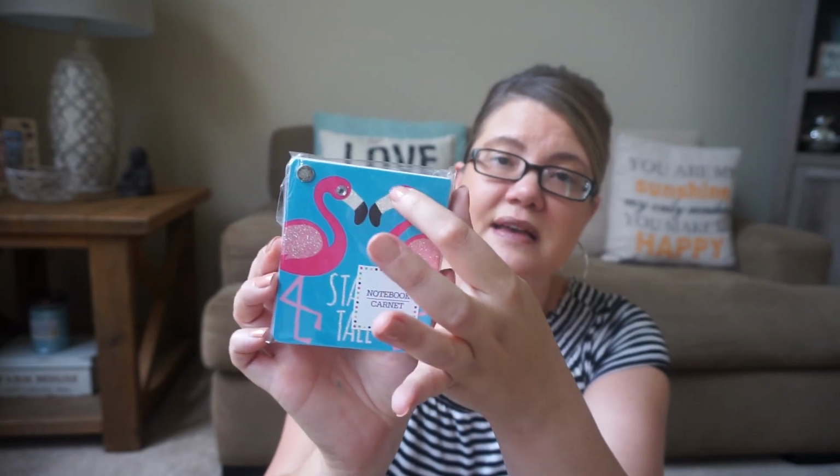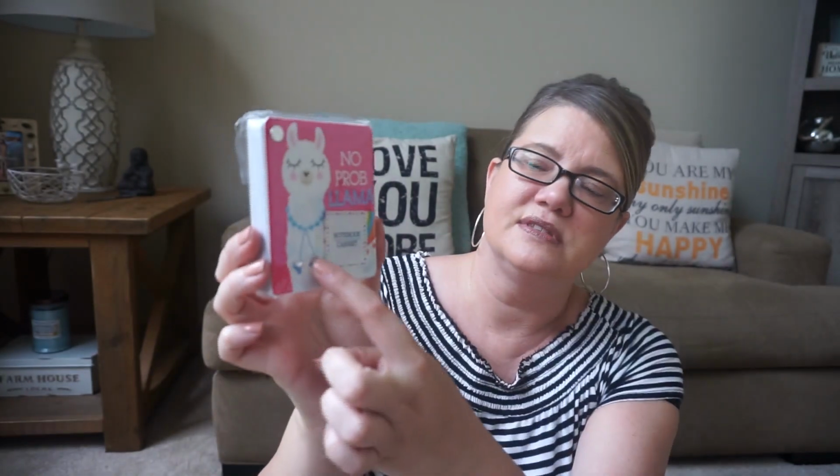This one says stay tall with the flamingos. And there are little diamond jewels on there. Really, really cute. And then this says no problema, no problema, with the cute little llama on there. And again, there are the little jewels there.